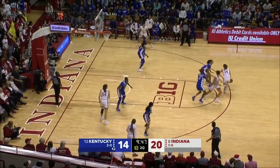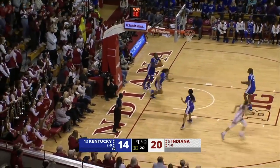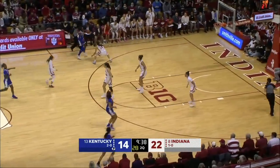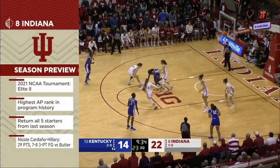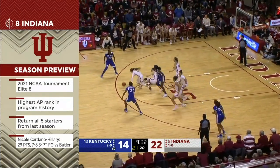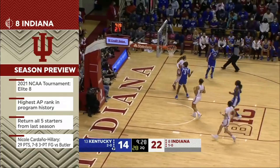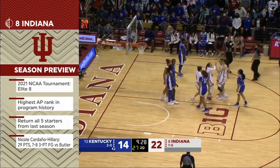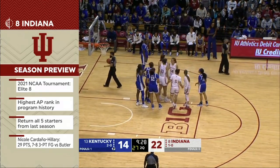Ali Patberg had 17 points, but we asked Ali Patberg, as she gets the bucket there, what did that teach you? Her answer, we can play with anybody. She said that really it was convincing that they are among the elite teams. When you can make it to the Elite Eight, you can play with anybody, and everybody has to respect your game. Come out this season and get their highest AP rank in program history.